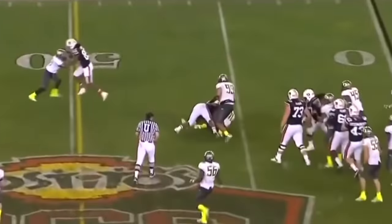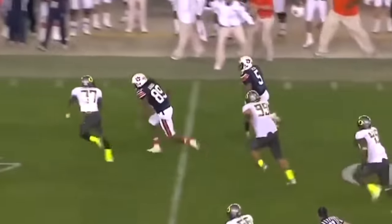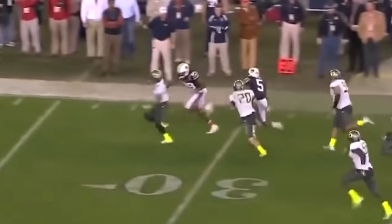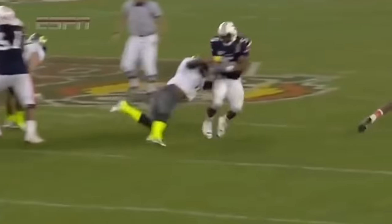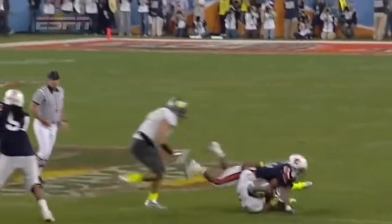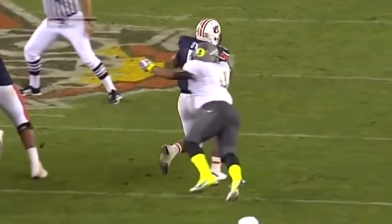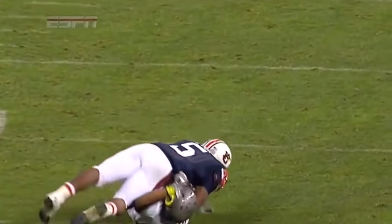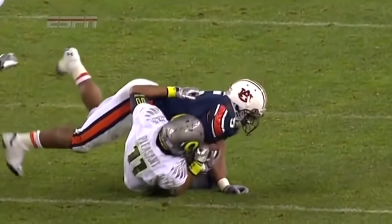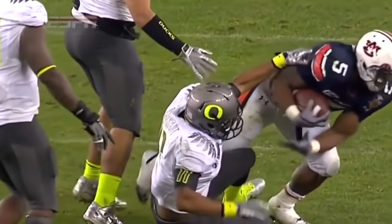Dyer, the freshman, is wrestled down at the 46-yard line. Pleasant, and he gets back up. Dyer gets back up. Was he not on the ground? Did he stay on top of Pleasant? The Ducks are saying, wait a minute, he was down. But everybody is moving up there. Brent, I think he would have stopped running if it weren't for his own sideline. Dave Perry gave us the rule, and here we go. Following the review, the ruling on the field stands.